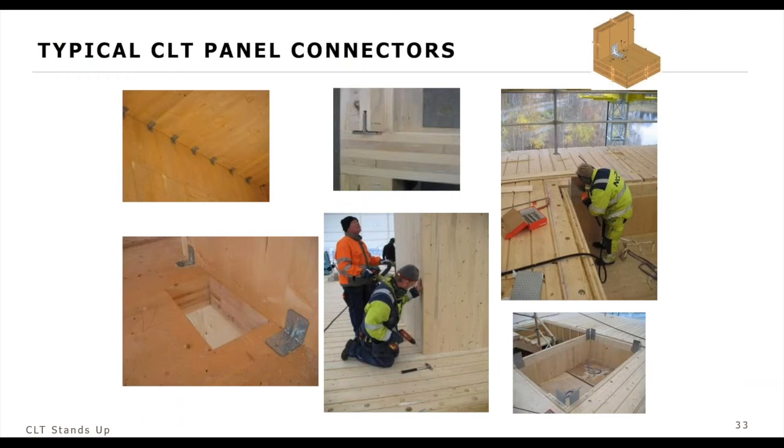And here are some typical connections that you might see on a job site where it's using cross-laminated timber, where we have members connecting or abutting. Imagine if this was a wall panel here, and that would be a balloon frame type connection, and then the floor connecting to the wall. Other applications, pretty simple connections.